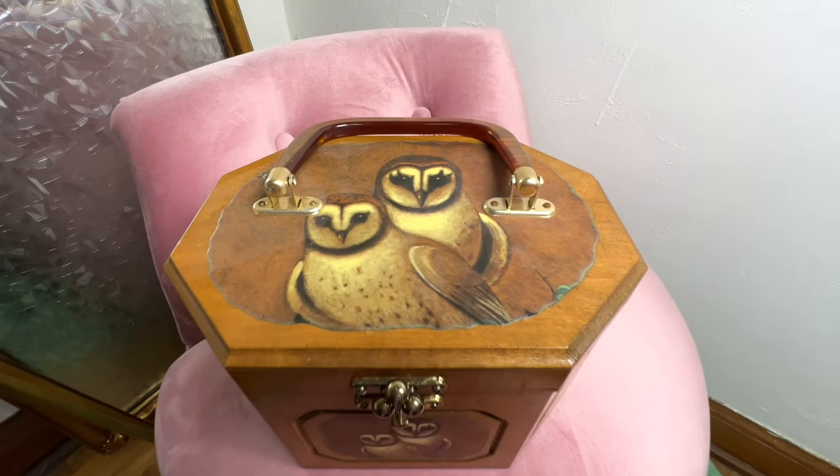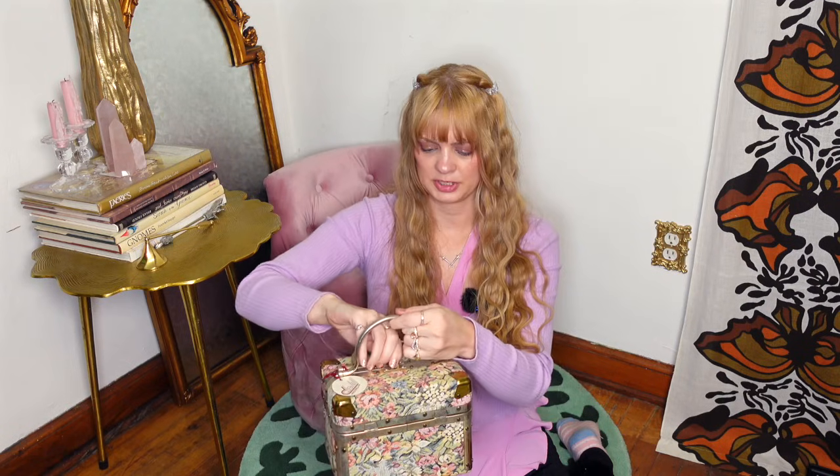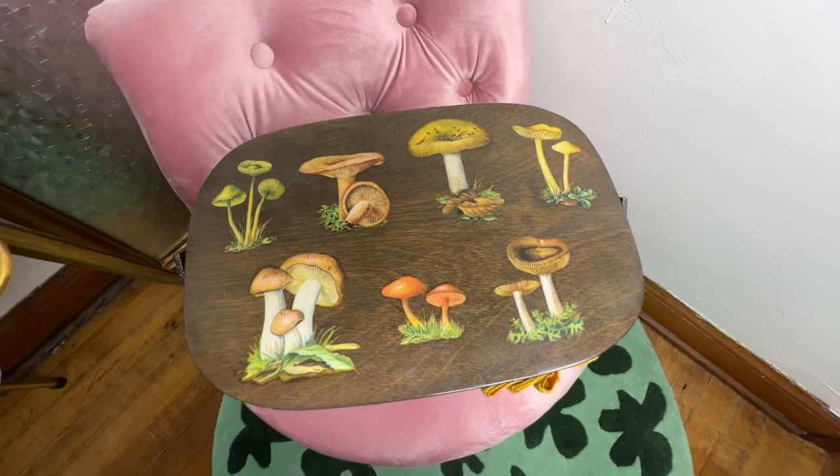The owls are an obvious keep. This is incredible. I'm absolutely in love with this, even though I've never used it. It's just such a collector's piece. Oh, I'm keeping it. I've done so good. I've gotten rid of so many. The mushroom one, oh my God, look at the inside. I'm keeping it. I'm keeping it.